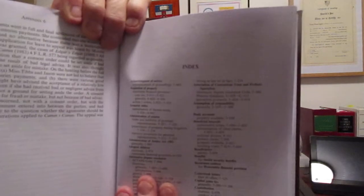The index at the back, which you can see, is standard house style, again for Sweet Maxwell. You've got paragraph numbering, and it's a detailed index at the back. Normally they explain that it's by paragraph numbering. They haven't here, but that's what you've got, okay? Now, what you do have is the paragraph numbering clearly shown at the sides. Again, very much the house style that we've come to expect, running all the way through. Plenty of appendices and examples.